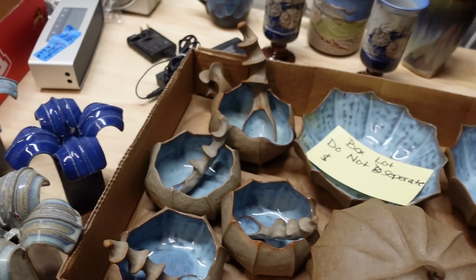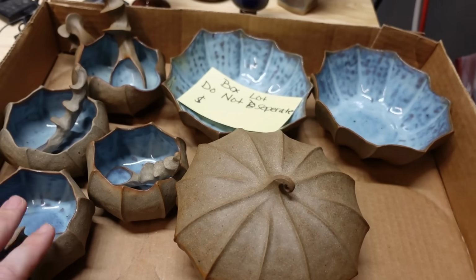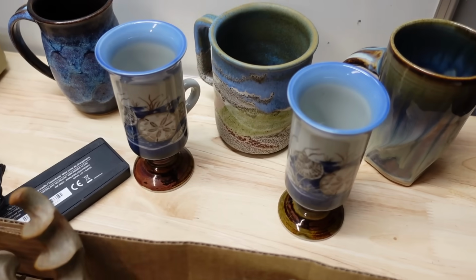Like these, luckily, are super, super clean items, so they don't have to be cleaned. But these actually did look these up. These are pretty good. But these back here all are signed on the bottom, all have to be looked up and cleaned and then listed.